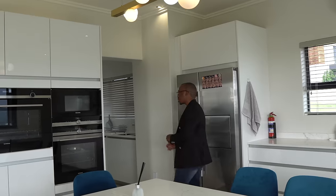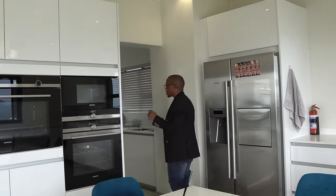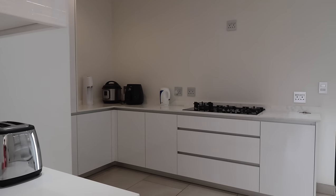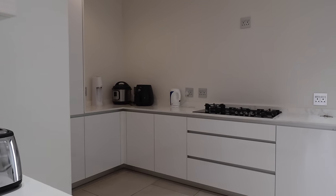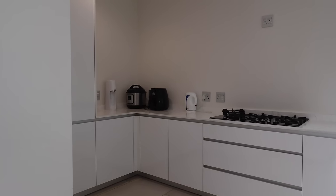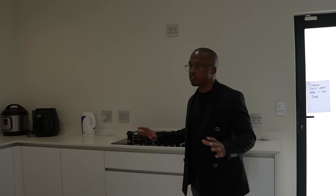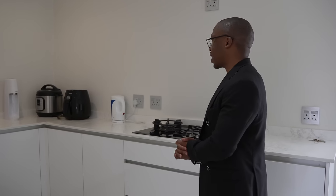Bringing everyone this side to the back of office kitchen. This is probably where most of the cooking gets done. And then coming this side, plenty of countertop real estate as well as cabinetry space throughout. This side we have an integrated Siemens gas hob. And as you can see, it's very spacious. Enough room to be hiding all your crockery, plates, pots, and everything like that.